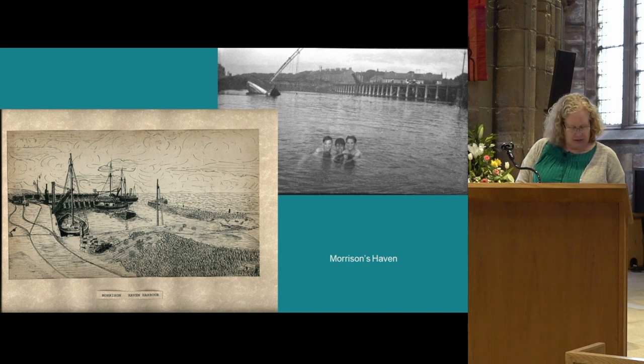Morrison's Haven was used to import timber, rock salt, gravel, stone and clay, and to export coal. And we heard earlier from Brian about the movement of these kinds of products around Europe. Before the 1800s, glass and pottery were being exported, but later this changed to brick and tile and pipes as the dominant industry at Preston Grange changed towards the brick and tile works.